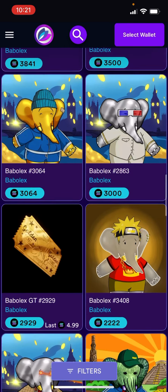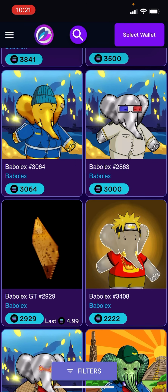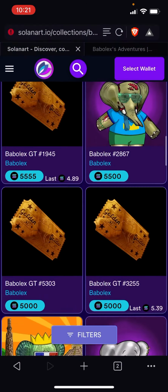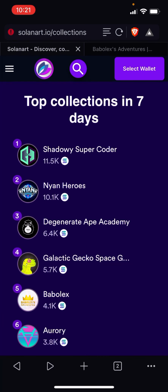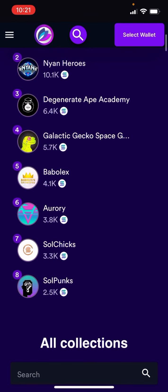Iron Man. Oh, they get doper. Okay, so they get doper as you go up. That's good to know, that they get kind of cooler. So the website's not working, but I would go check out the Babelexes. That's probably what I'll be checking out.